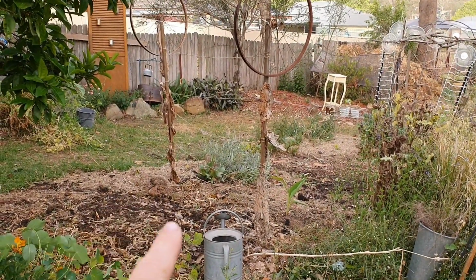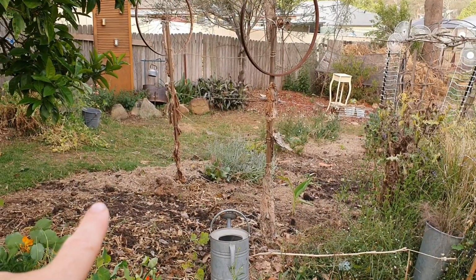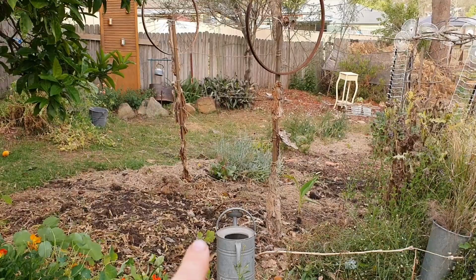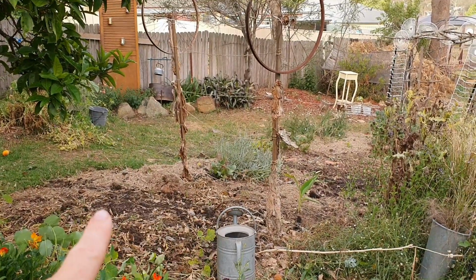Now last year I had a zucchini, a rondanise, and I had a pumpkin, which was the golden nugget pumpkin just there.